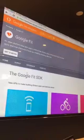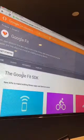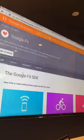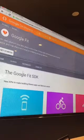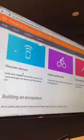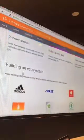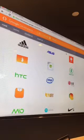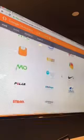Okay. So what it is, this is actually for developers to create an application or app for fitness. An open platform that lets users control their fitness data. Developers build smarter apps and manufacturers focus on creating amazing devices. So it's open source. That means anybody can use this to create some sort of awesome app for fitness. Again, these are actually for developers, not for regular folks like you. All right. So there you go. That is Google Fit.